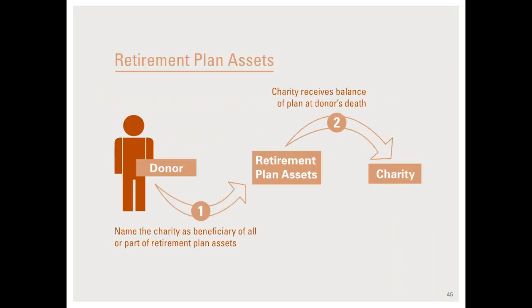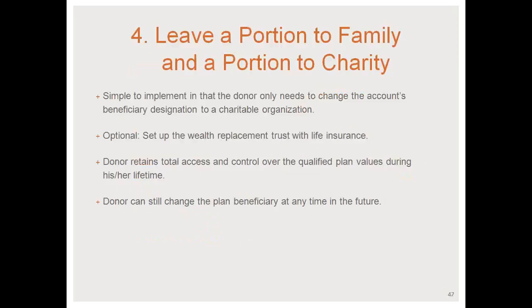So in the event that he wanted to do that, he would contact his retirement plan administrator for a change of beneficiary form. He would name either one charity or several charities as the beneficiary, and the retirement plan assets would automatically pass to the charity without any taxes.